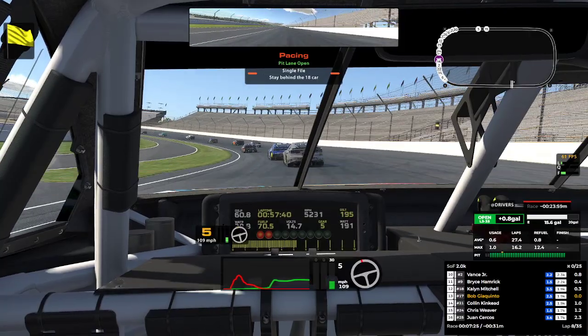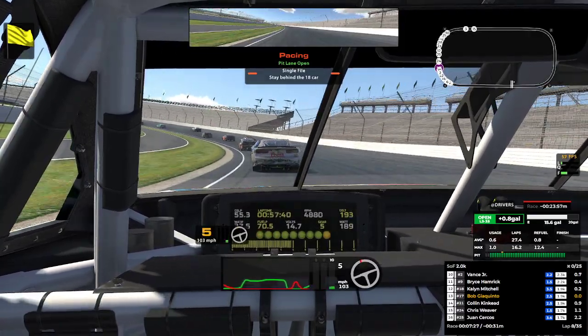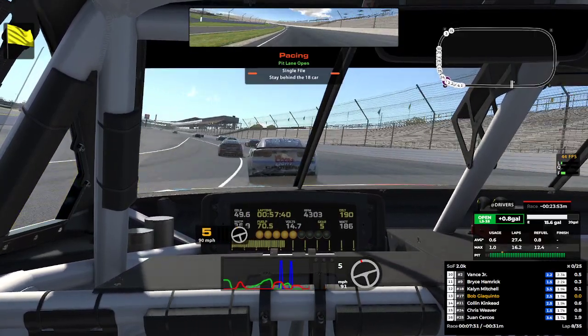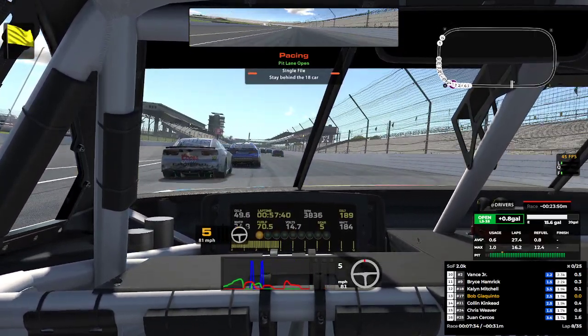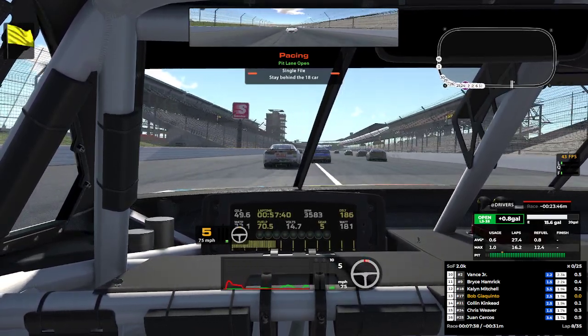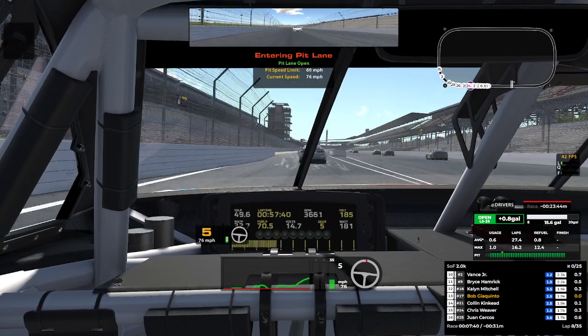A little graphical glitch up there. That's fun. What are we doing? Is anyone pitting? The leader is pitting now.